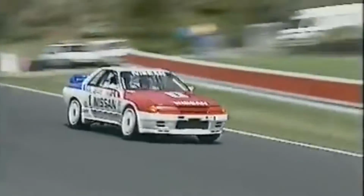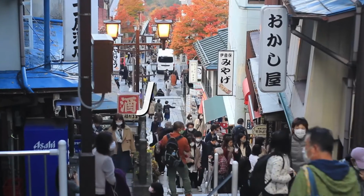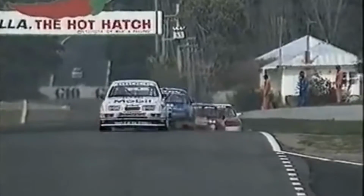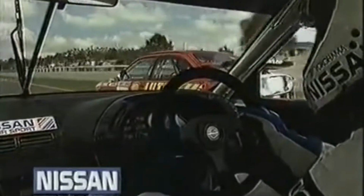Enter the underdog from the east. The Nissan R32 Skyline GT-R, a car from Japan, a land known more for its technological prowess than its racing pedigree, was about to challenge the status quo. The R32, with its twin-turbo 6-cylinder engine and innovative 4-wheel drive system, was a stark contrast to the raw power and rear-wheel drive machines that the ATCC was accustomed to.